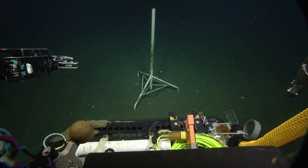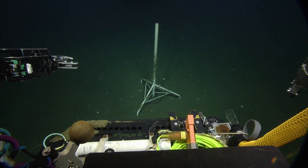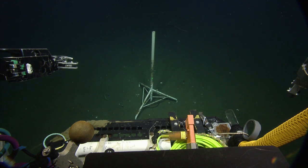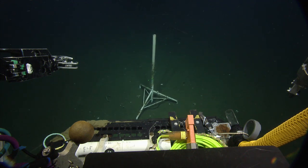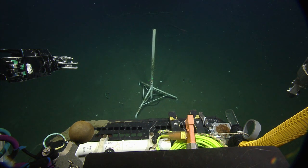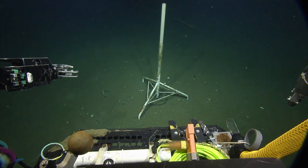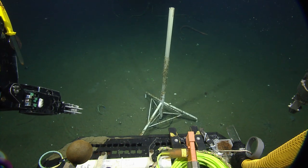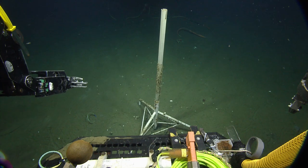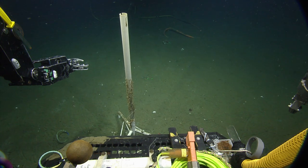How big around is that pipe? I can't tell. That pipe doesn't lift out, right? Pardon? That pipe doesn't lift out? Yeah, it's a piece of fiberglass pipe in a steel subframe. That's what it looks like. We can grab onto it? You can grab onto it, yeah. All right, Derek, fly up there and grab onto that thing. I'm going to put the manip out a little while you're getting up there. Make it more challenging for you. Grab it somewhere right there.